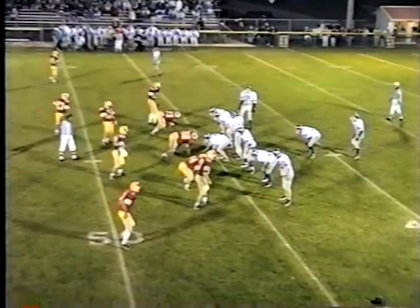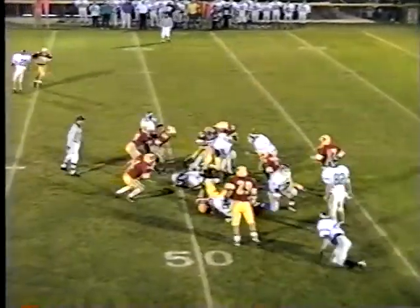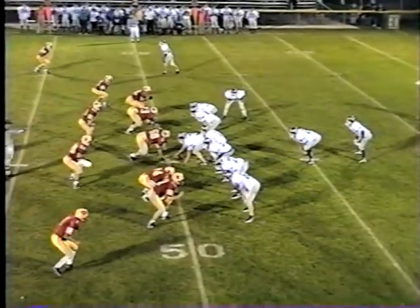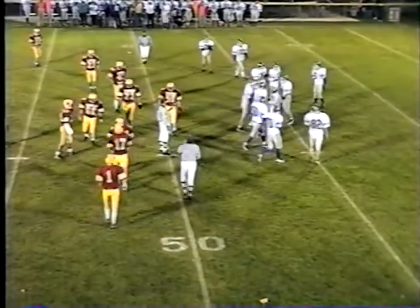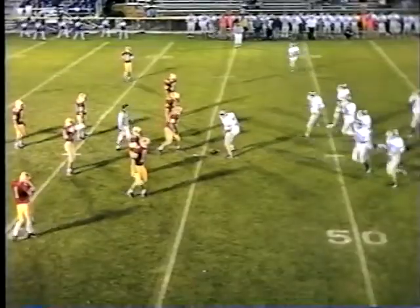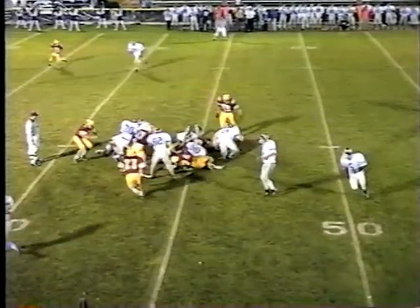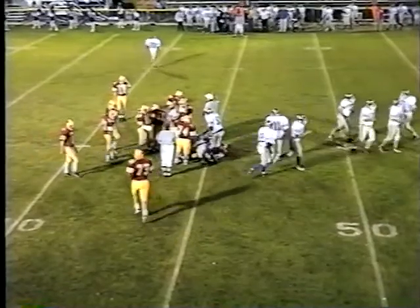The Indians at the 45. First quarter. Flag on the play. That's in Cardinal territory at about the 46-yard line. Met at the line, but it looks like an Indian first down. Aaron Smidmeyer leading the charge for the Cardinal.